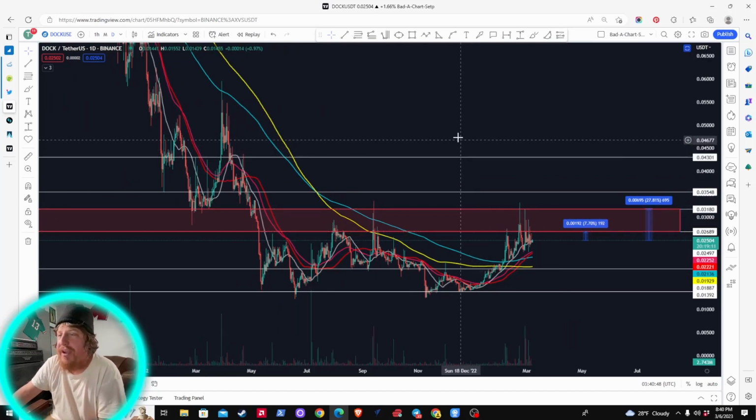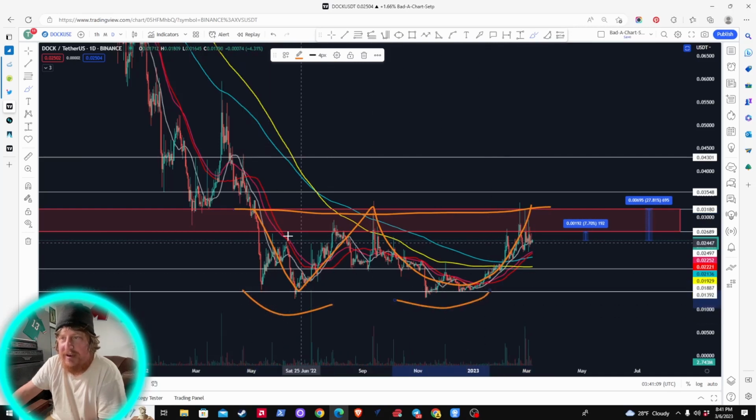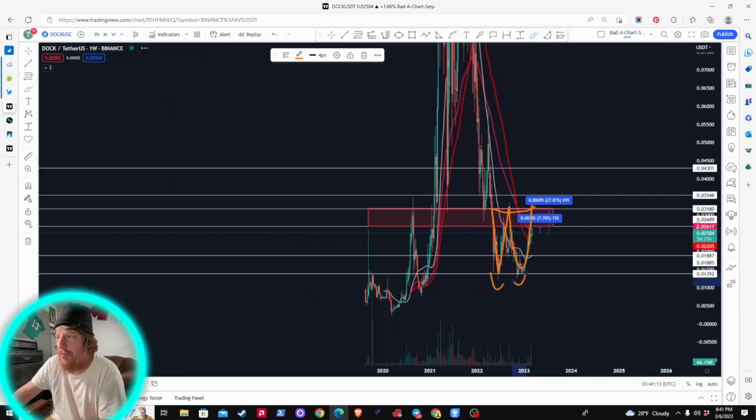So at this point, one thing you can say is that it's putting in basically on the daily a double bottom, or some people call this an Adam and Eve. You essentially have this quick jolt to the downside, a bit of a V, and then a bit of a U, and this creates what's called an Adam and Eve pattern. Now this one's not perfect, but essentially it's a big double bottom pattern, where if you look at it on something like the weekly, for example, it may be a little more clear.